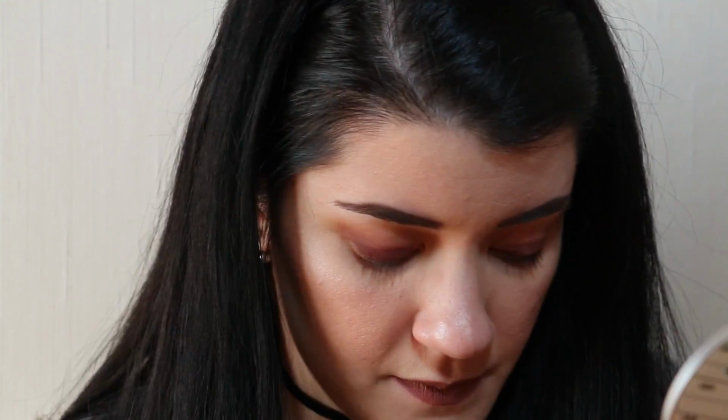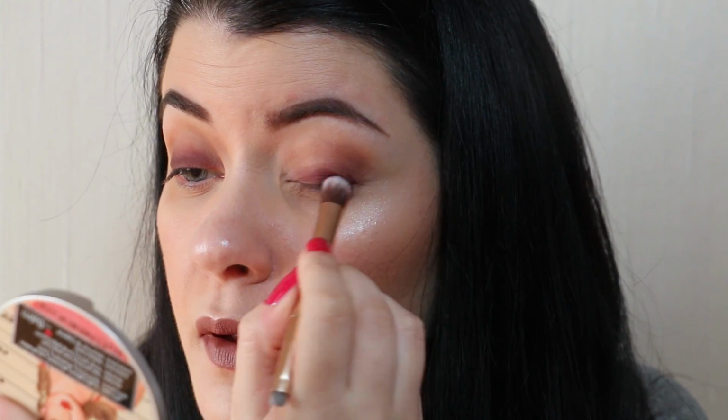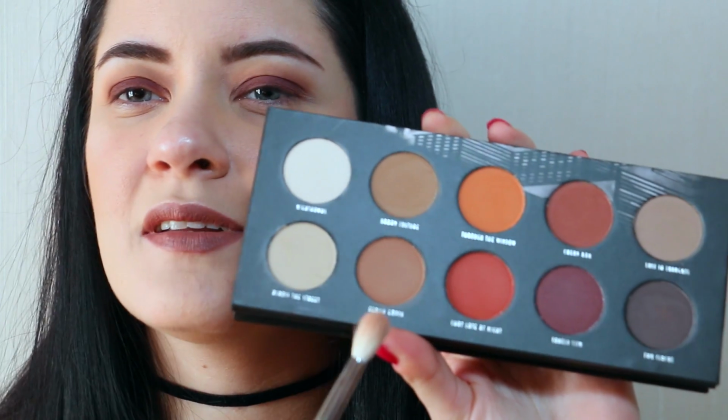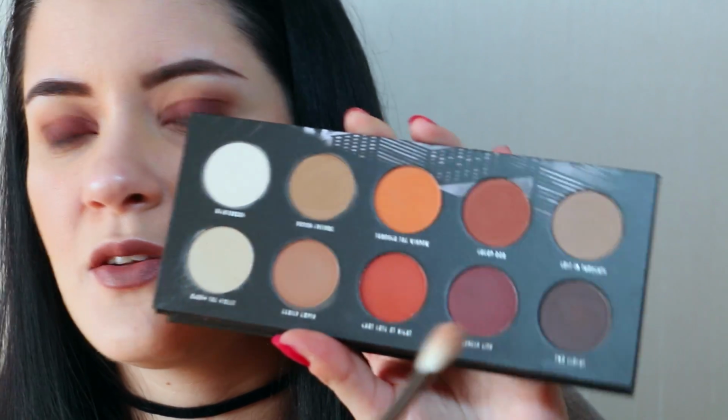You see, when I tried to put it on, it looks a bit patchy, but it's my brush. It's the fact that it's a bit wet, which tells you that if you try to wet the brush and use the eyeshadow, it's not really going to work. I'm just gonna dip a little bit in this one and a little bit in this one to blend.